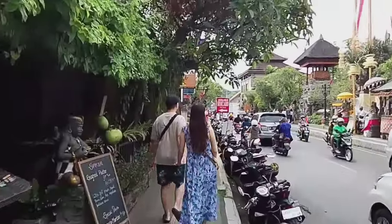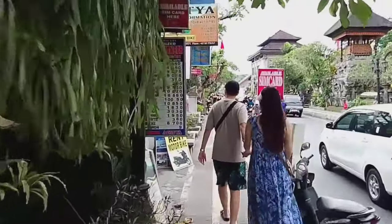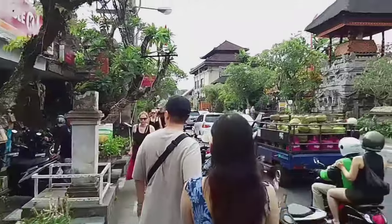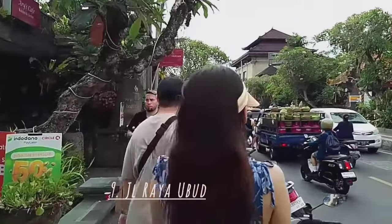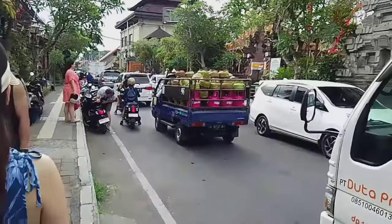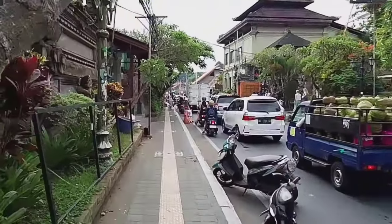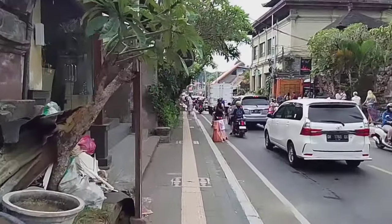Okay, now just go straight over there. This street is Jalan Raya Ubud. On Jalan Raya Ubud, there are a lot of restaurants. If you want to buy some food, some drinks, something that makes you full, just come in here and buy something. It's on the left of Jalan Raya Ubud.